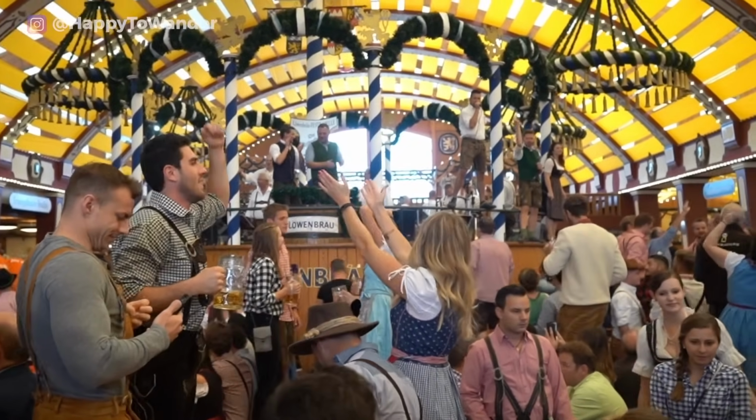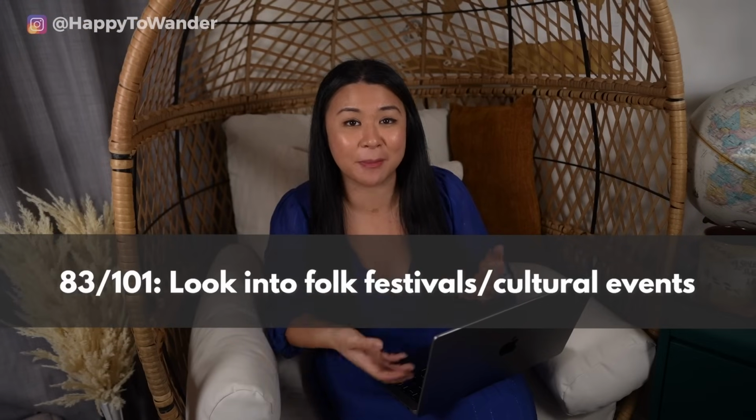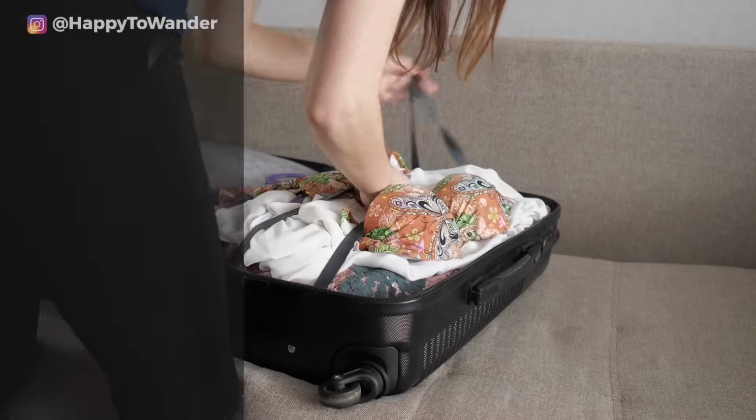So I definitely recommend, depending on when you're going, research some different folk festivals or events that might be happening at the same time, because it is so much fun to participate in some of these festivals and see culture firsthand. All right, now it's time for some packing tips for Europe.